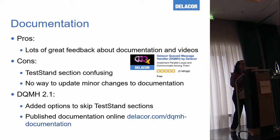So for 2.1, what we did is we added links to allow people to skip the TestStand section. It's an easy thing. And we published the documentation online. So that way, if somebody finds a misspelling or a little thing like this that could be addressed, I don't have to build a new package just for them to see the update of the documentation.